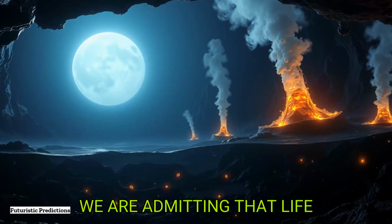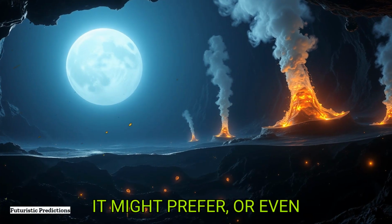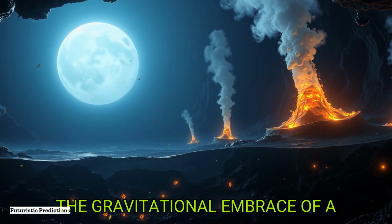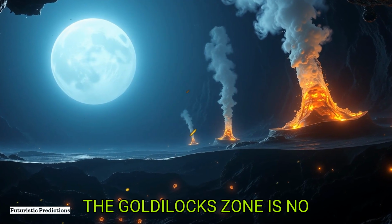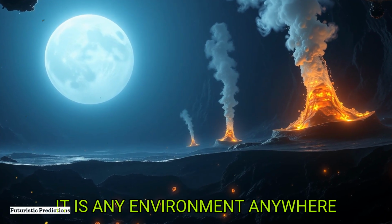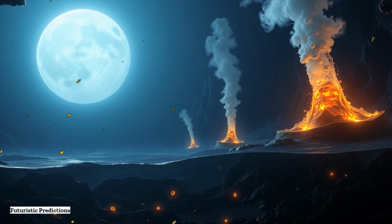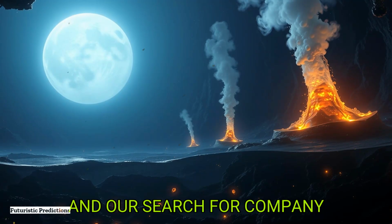We are admitting that life may not need a sunny, Earth-like beach to get started. It might prefer, or even be more common, in the dark, pressurized abysses of ice-covered oceans, warmed from below by the gravitational embrace of a giant. The Goldilocks zone is no longer a narrow band of space around a star. It is any environment, anywhere, where chemistry can become biology. It is a set of conditions, not a specific location. And that changes everything about our place in the cosmos and our search for company within it.